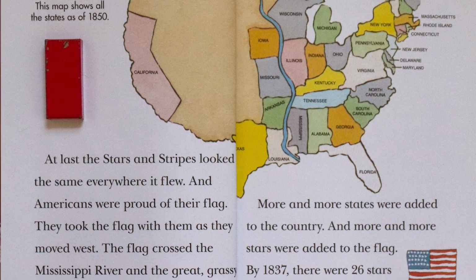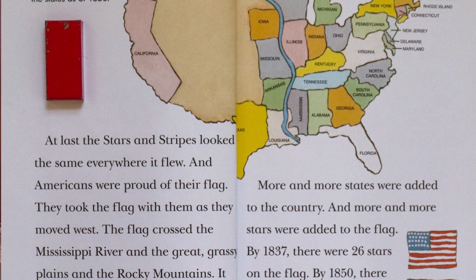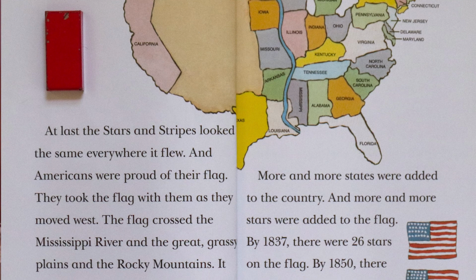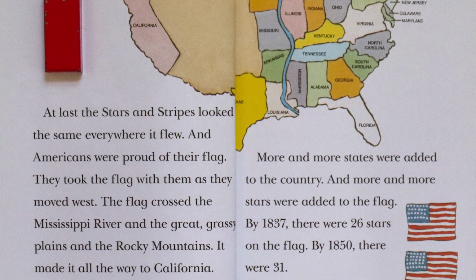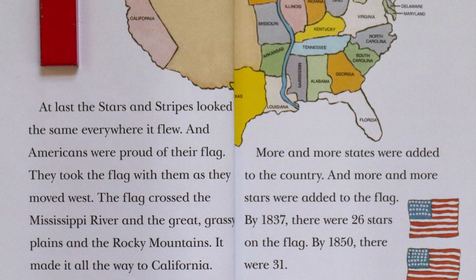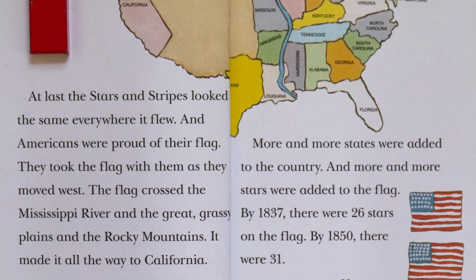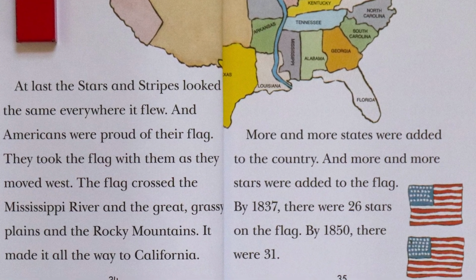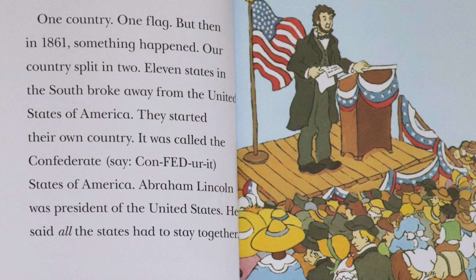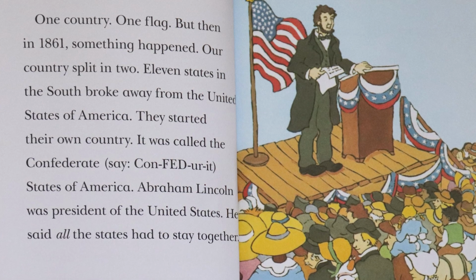They took the flag with them as they moved west. The flag crossed the Mississippi River, and the great green grassy plains and the Rocky Mountains. It made it all the way to California. More and more states were added to the country, and more stars were added to the flag. By 1837, there were 26 stars on the flag. By 1850, there were 31. One country, one flag. But then, in 1861, something happened.